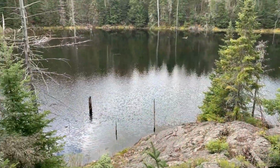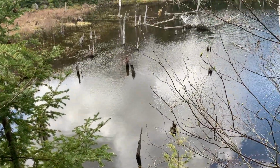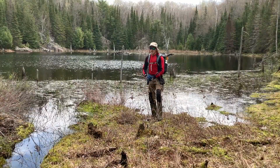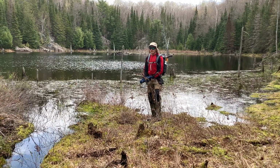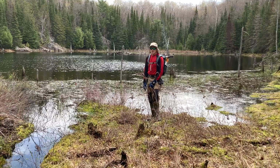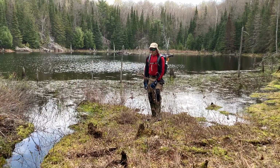So I need to think of a clever name for this pond. I'm going to reach out to you guys, the viewers, and put it down in the comments, and we'll see if we can come up with a clever name for this body of water. On any of the maps that I've looked up, the old paper ones, anything current, there's no name for this body of water. So I'm going to give it a name, and the trail will probably be named similar. It cuts across here. So leave that in the comments below, and we'll see if we can come up with a cool name.